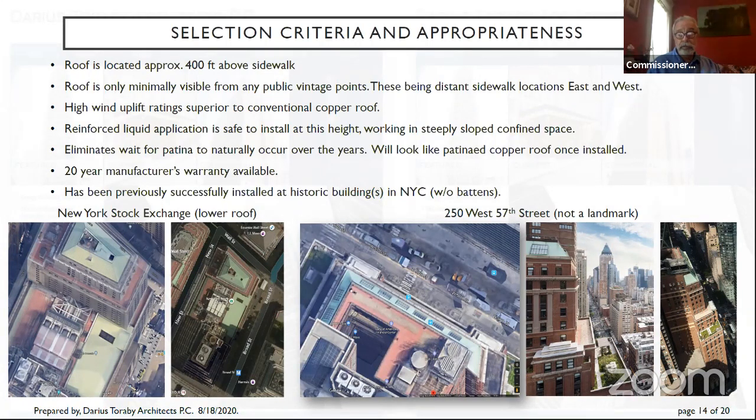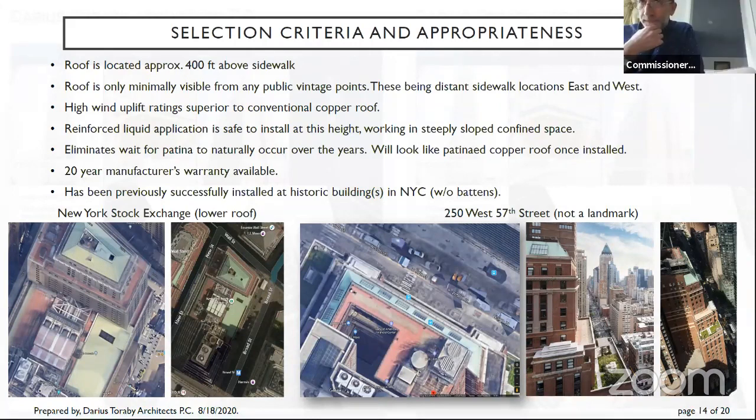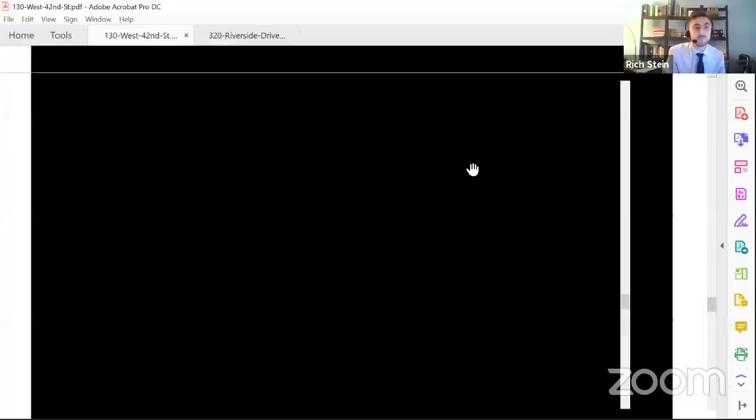Rich, will you call the vote? Yes. Chair Carroll. Aye. Commissioner Shamir Barron, Aye. Commissioner Chapin, Aye. Commissioner Devonshire, Aye. Commissioner Goldblum, Aye. Commissioner Gustafson, Aye. Commissioner Jefferson. Okay, I think we lost Commissioner Jefferson. And Commissioner Holford Smith. Aye. Okay, with 7 in favor and 1 not present, the motion carries.